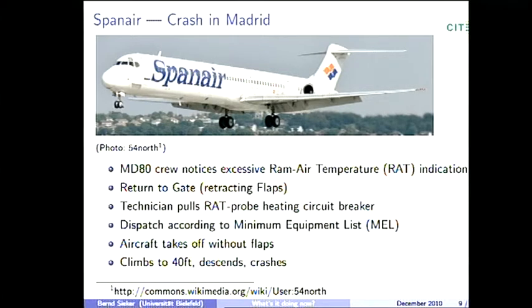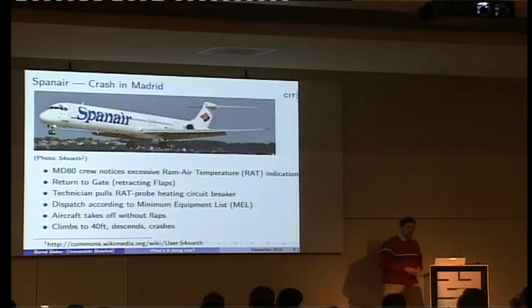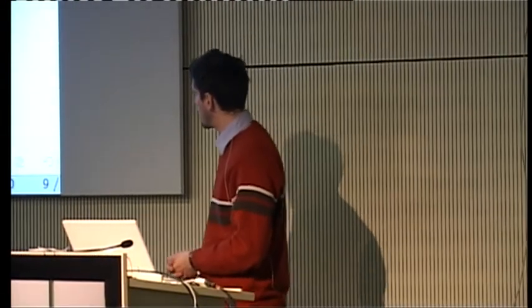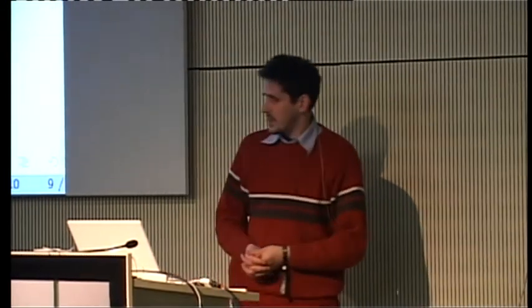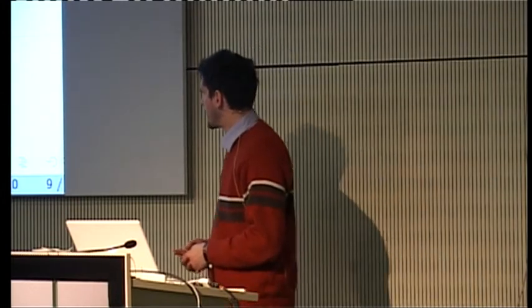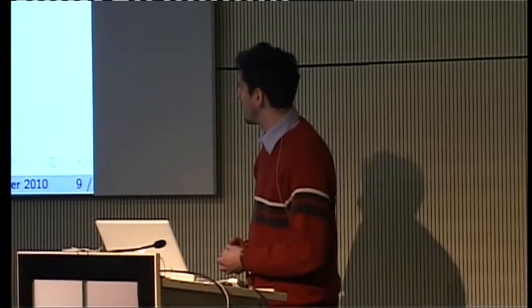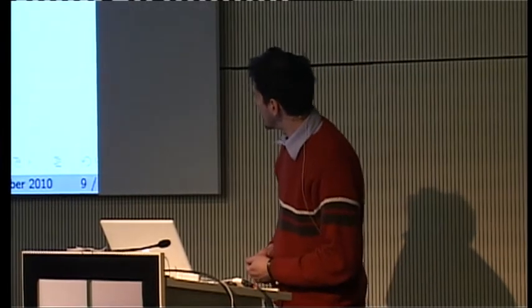Then for every aircraft, there's a MEL, a minimum equipment list. It is a list that also has to be acknowledged by the regulators. The minimum equipment list specifies which equipment must be present and functioning properly in order for the aircraft to be allowed to perform a line flight, to be dispatched, as the term for that is. And the minimum equipment list says you may fly without RAT probe heating if no icing conditions are expected on the way. So the technician and the pilot in command, the captain, decided that it was okay to just pull the circuit breaker and fly. And they made a second takeoff attempt.